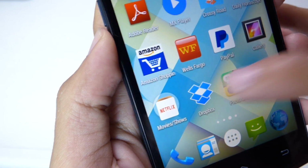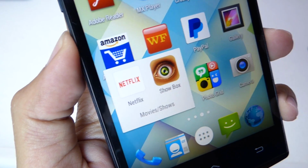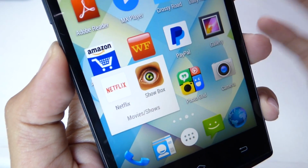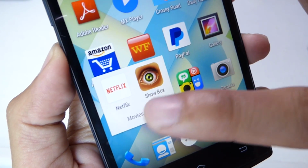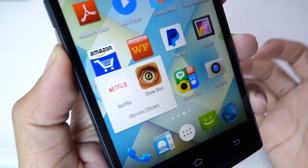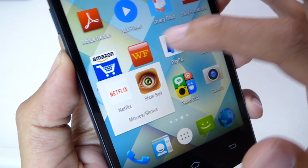And I also have Dropbox, and for movies and shows I have Netflix and Showbox. And if you haven't seen my Showbox videos, make sure to go check that out. Showbox is actually pretty popular, and I might do an app showdown on these two, because Showbox and Netflix are actually pretty similar now.